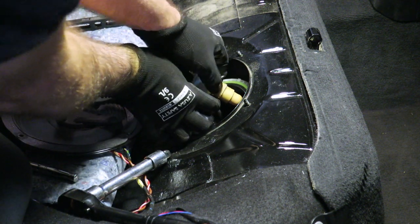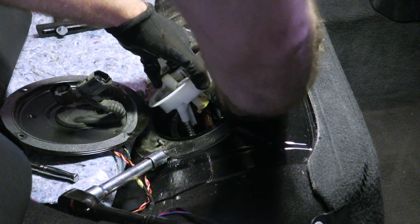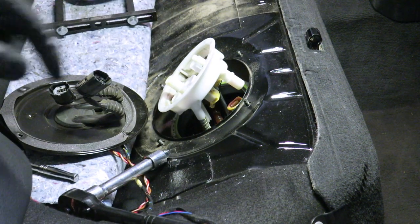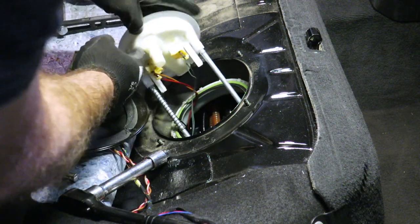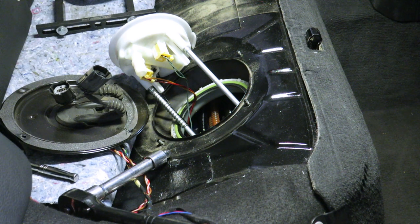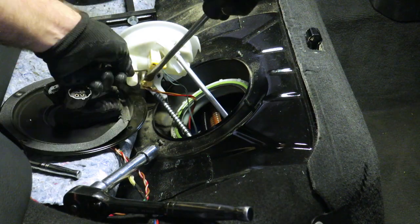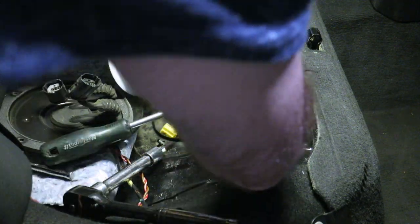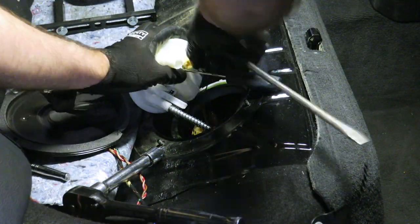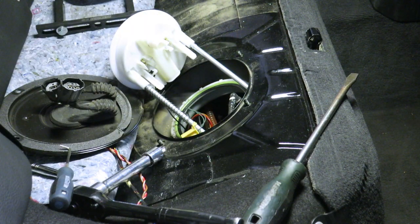You're going to push in here and then you can slide it off. Like so. And you can lift up on this. There's 2 connectors there that would be useful to remove. So you want to get a screwdriver in here and depress the actual connector. So those are the 2 lines.